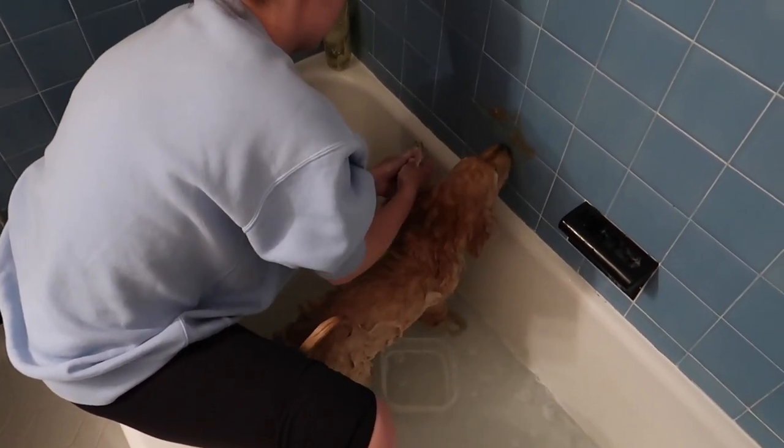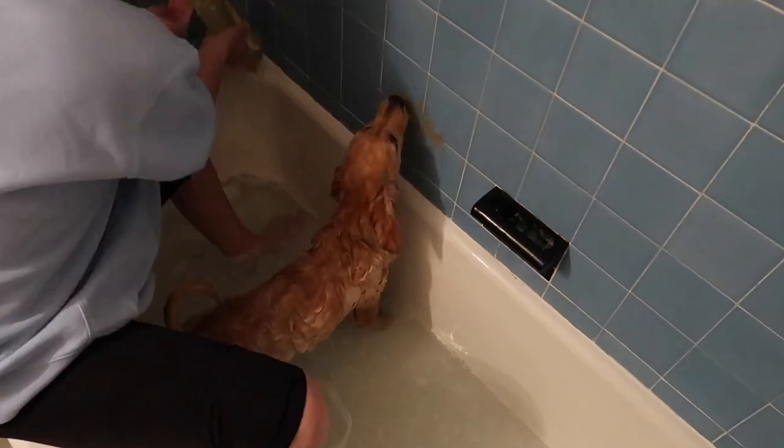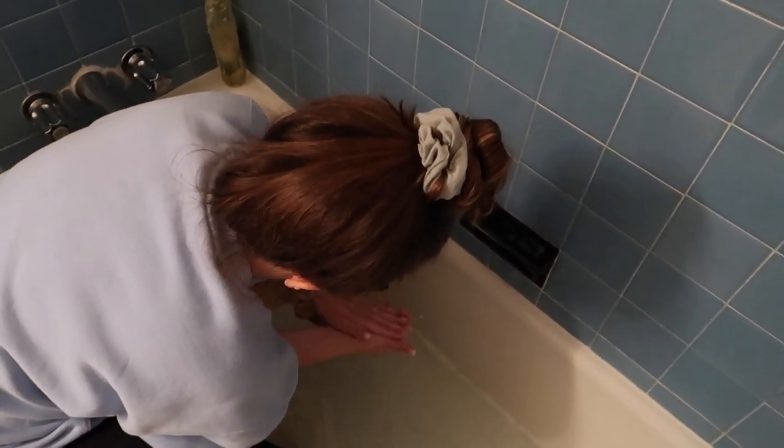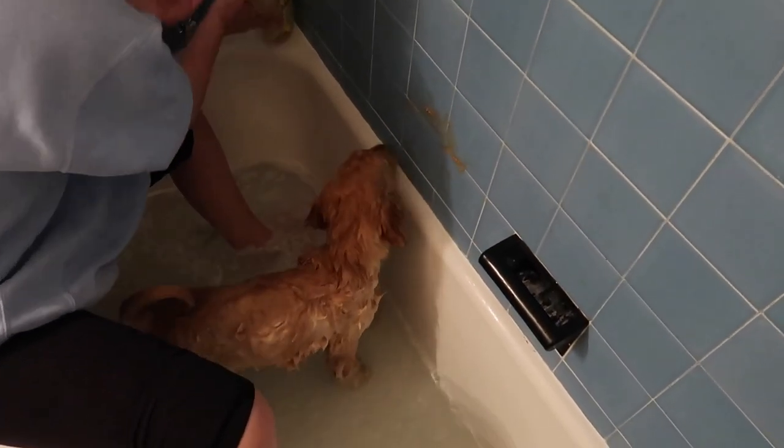All right, bud. Good boy. Getting his paws all good. You in a spa, boy. So, are we going to blow dry him? I don't want to, but we got to try him a little bit. Yeah. Let's get that underbelly. Did you get his underbelly? Mm-hmm. Let's get that. And then we'll rinse you. Good boy, buddy. Come on out. It's okay. Oh, God. Watch your head, bud.